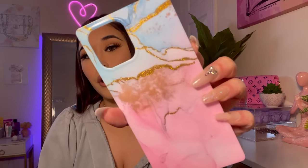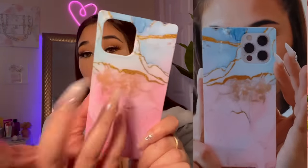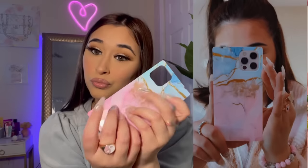So I did get me 3 phone cases. I'm actually wearing this on my phone right now. I just had to put it on right away. But this is a squared case. I love squared phone cases. This one is like a marbled print and it has some glitter. So pretty. I'll put a video right here on how the case looks on my phone. But I love this one. This is my favorite.